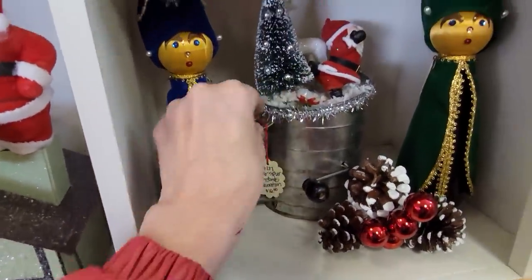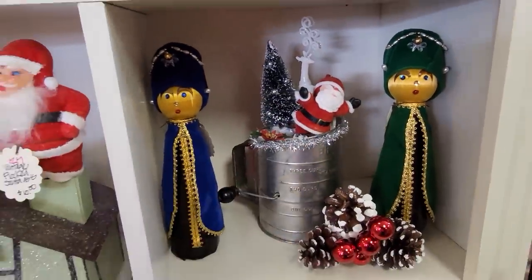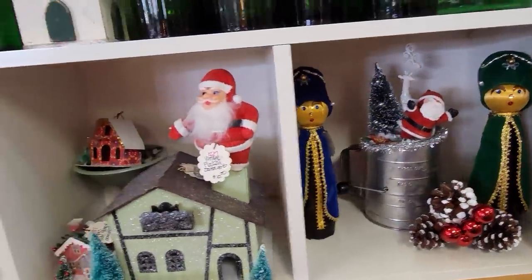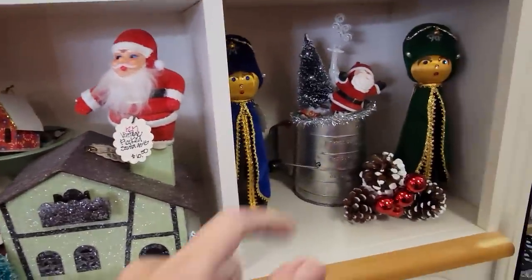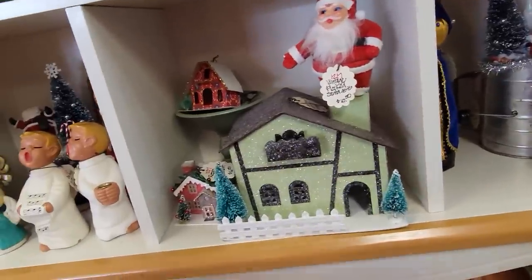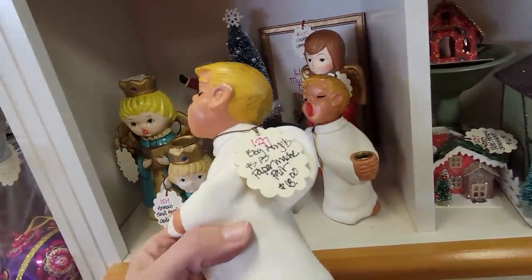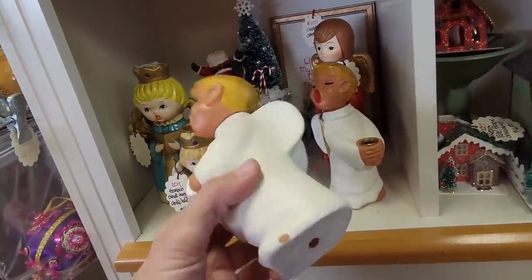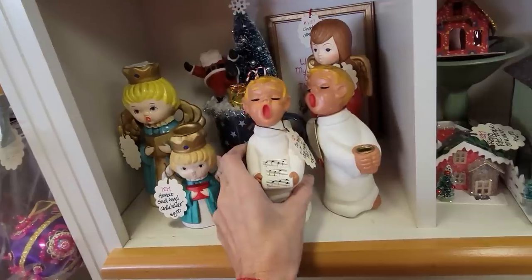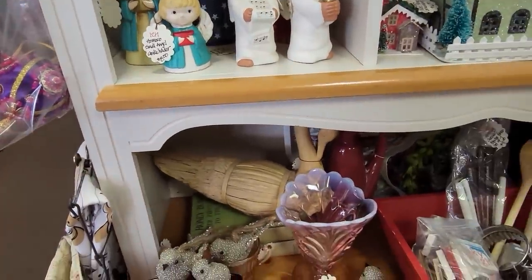You're welcome. Look at this little flour sifter with the Santa. Little assemblage. That's what they call those. A flour sifter, you put your flour in there and then you sift it onto, I don't know. I don't cook. You're asking me to explain a cooking thing? Noah cooks and he wouldn't know. He doesn't bake. Noah cooks, he doesn't bake. I bake and I don't know.